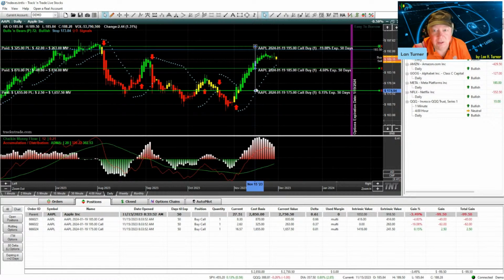This one here, or out of the money. This one was at the money, and this one was deep in the money. So you can see, once again, what's going on. We paid our cost basis for the one that was in the money, and it was expensive, $1,655. It's at break even right now. It's not doing anything. Oh, just lost.